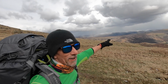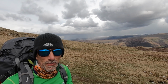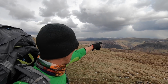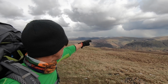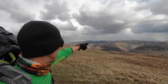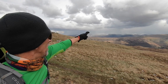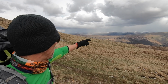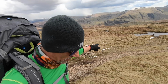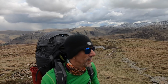So I've just been looking across that direction there, trying to work out what those mountains are. I've done it. Really weird, when you see mountains from different angles, it just looks so different. But I've got this one. So the one on the end there is Fairfield, and then just a bit lower and sort of in front of it is Seat Sandal, where I camped recently. After that it's Dollywaggon Pike, Nethermost Pike, and then Helvellyn. And it looks like it's snowing on Helvellyn now. And then Brown Cove Crags just dropping off there. Yeah, there's these patches of snow here, but nothing more than that as yet. But so far so good. Looks great, doesn't it?